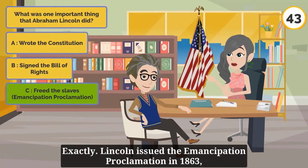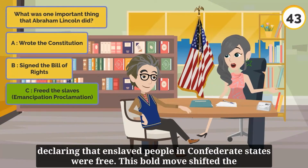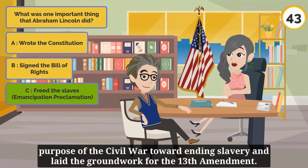Exactly. Lincoln issued the Emancipation Proclamation in 1863, declaring that enslaved people in Confederate states were free. This bold move shifted the purpose of the Civil War toward ending slavery and laid the groundwork for the 13th Amendment.